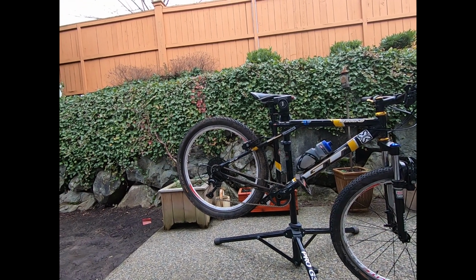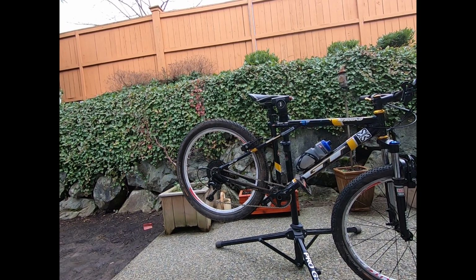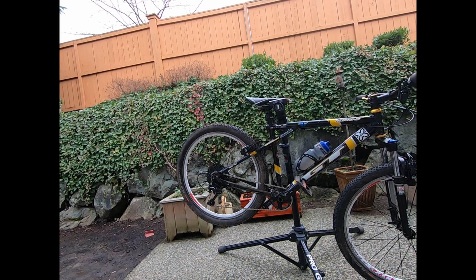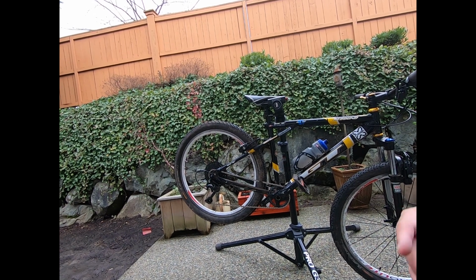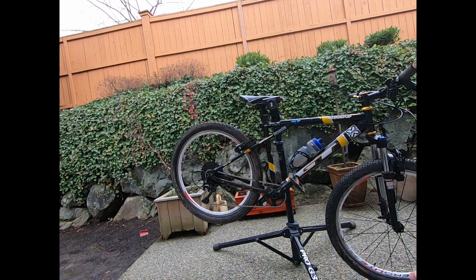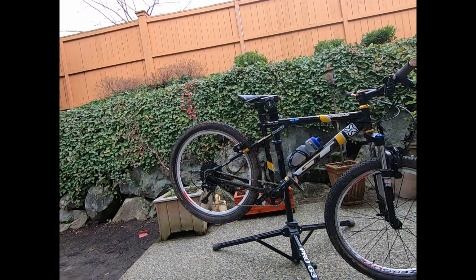I hope I don't pull it off with the rim brakes, but regardless, it will always be retired with me, and I will always hold on to this no matter what happens to this bike. So it's always going to be part of my life. That said, if you have any questions about the bike, feel free to hit me up. Always glad to interact with all of you.